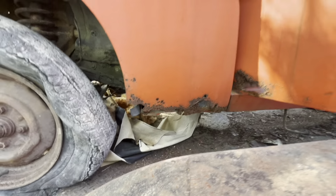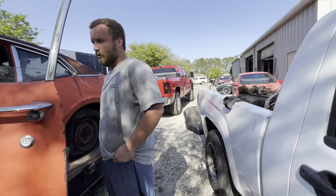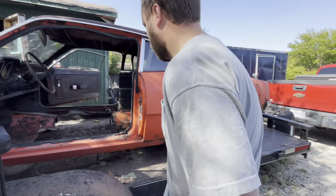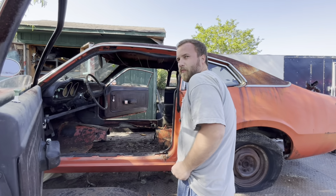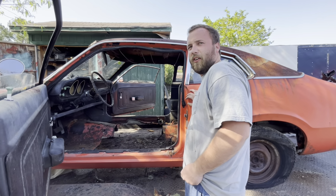Yeah, I mean, the rockers are not bad. What happened, Ed? You cut your finger off? Yeah, well, how did I do all this and didn't cut myself, and you're in there pulling airbags and you cut yourself? It don't make no sense, does it?